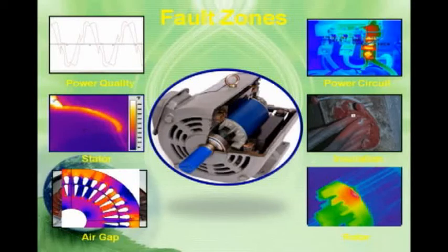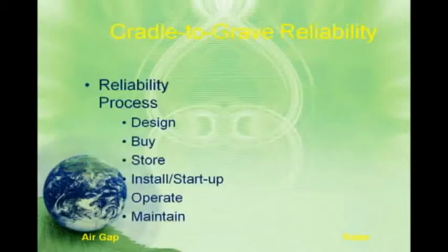There's a variety of things that can go wrong, but that just gives you an idea: let's not think of a motor as a piece of metal that goes roundy, but rather there are independent, individual components within the motor that we want to focus on and try to get beyond.